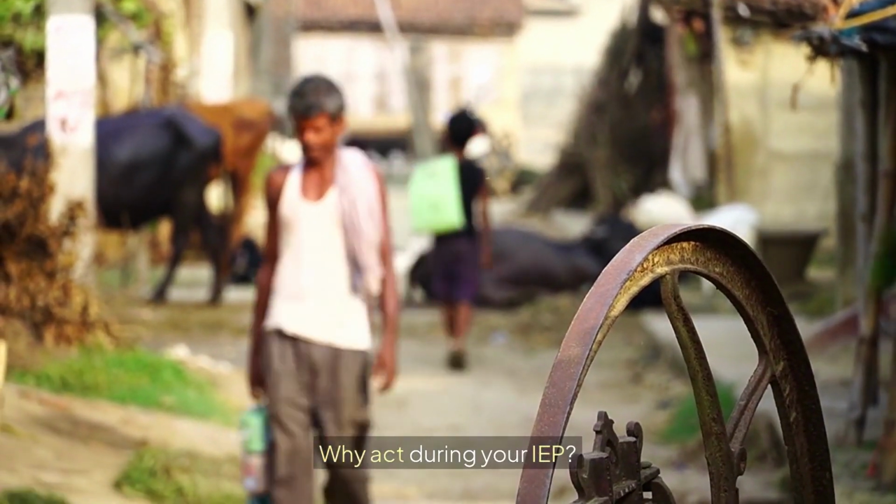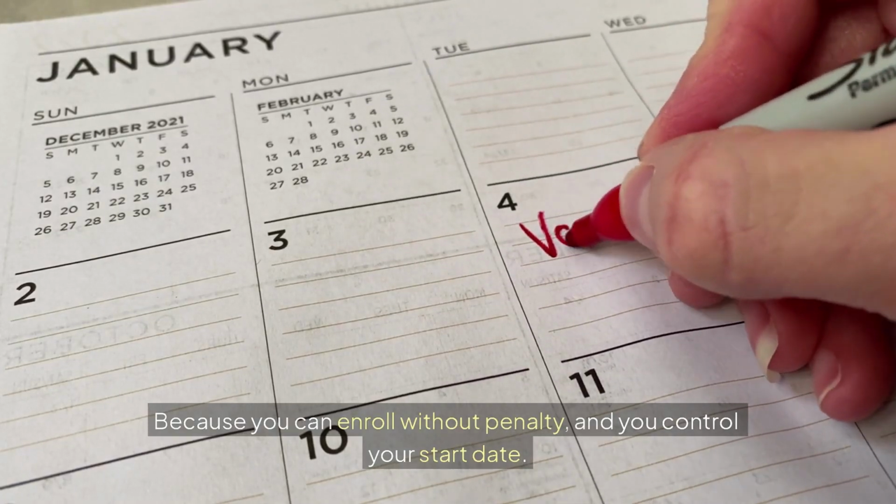Why act during your IEP? Because you can enroll without penalty and you control your start date.